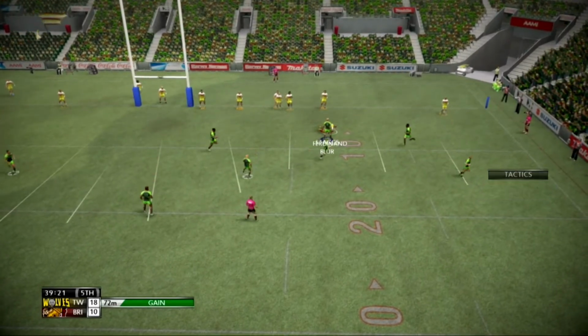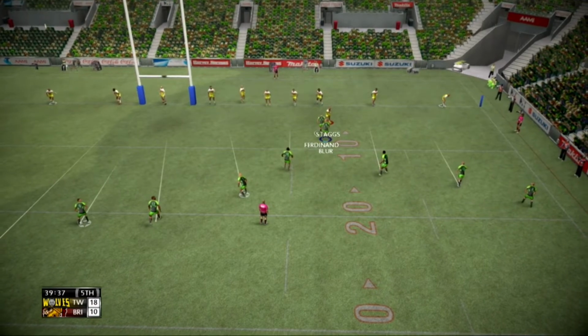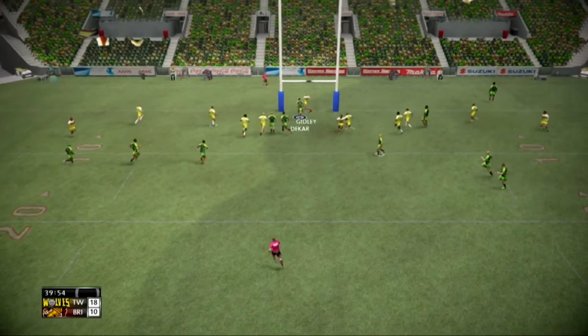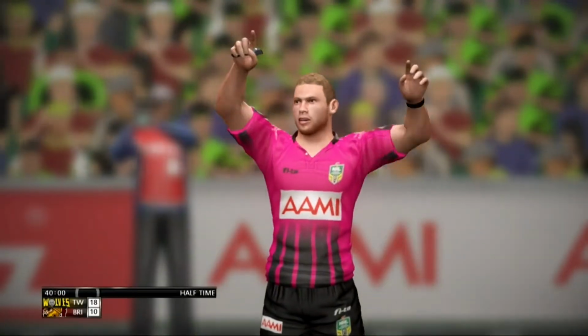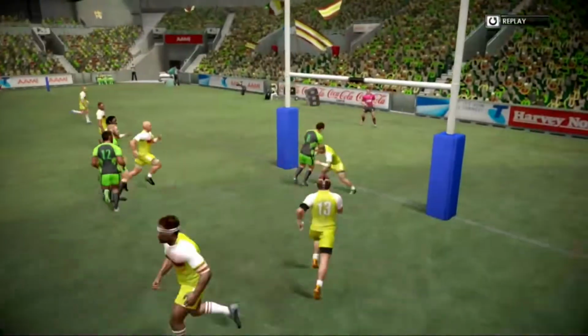Five. Tackle. There's the chip. The ball's been turned over. He's holding his arm. He's in a lot of pain. He's over the line. I'm looking at Gus. He's not so sure. He's shaking his head.